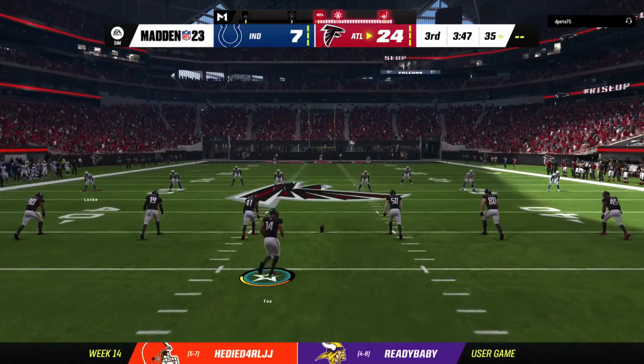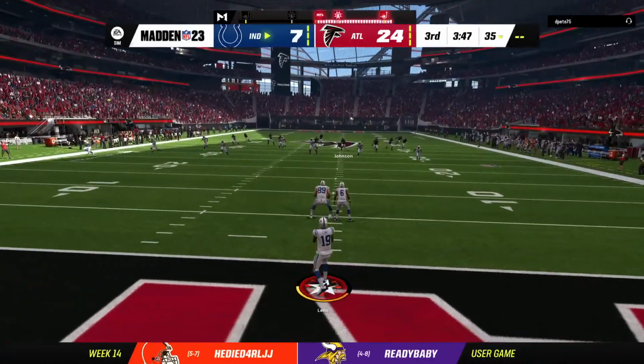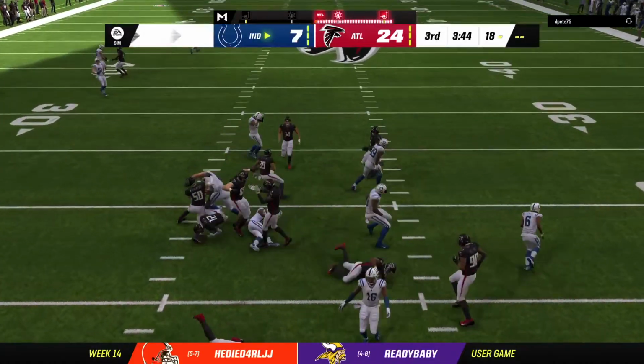Set now to kick this one away, and off it goes. From a couple yards deep, he'll bring it out of the end zone.